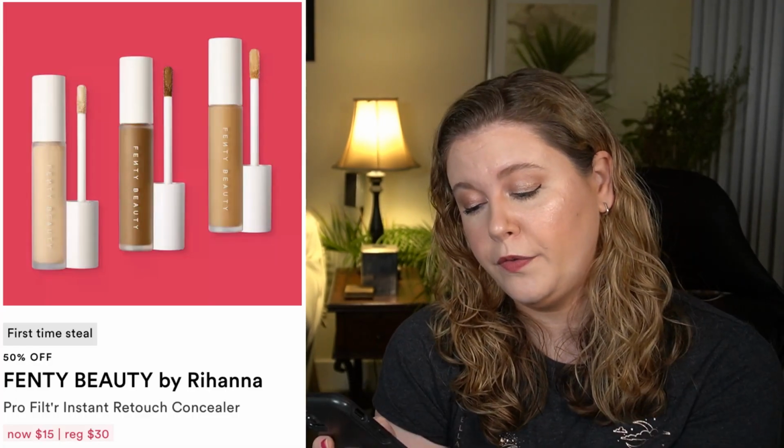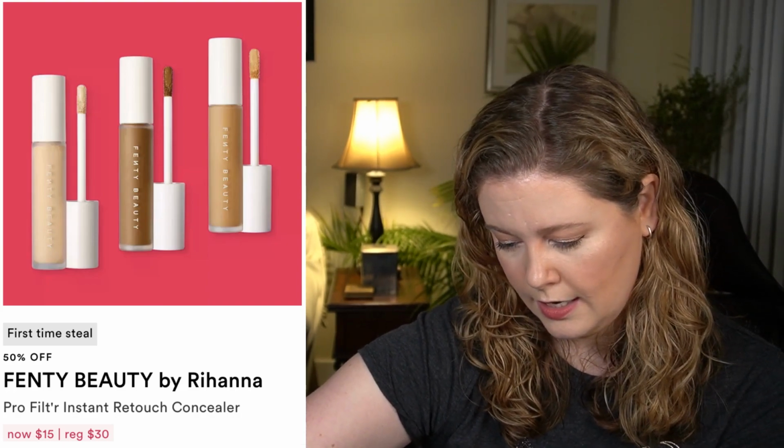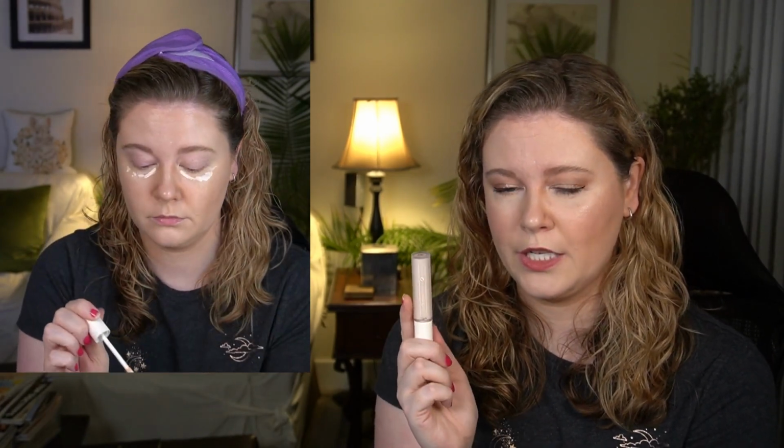Moving on to the 18th, we have the Fenty Beauty Pro Filter Instant Retouch Concealer. And I have this, and I know I've done a full face of Fenty before. I have it in the shade 100, which honestly I think is too light even for me. So if you are truly porcelain, it's a good thing that they have, I guess, such an extensive shade range. I think I need to go up a shade or two though. So I was able to blend it in and use a sponge to make it look okay, and I set it with that Derma Blend powder.